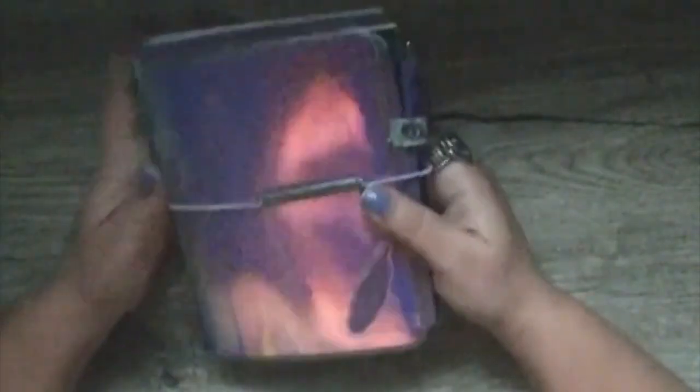Hi guys, it's Karen Purdy, and I wanted to do a quick flip through of the latest journal that I've made. And this is actually not for sale, and it's not a gift. This one is mine. No, I can make others like this.